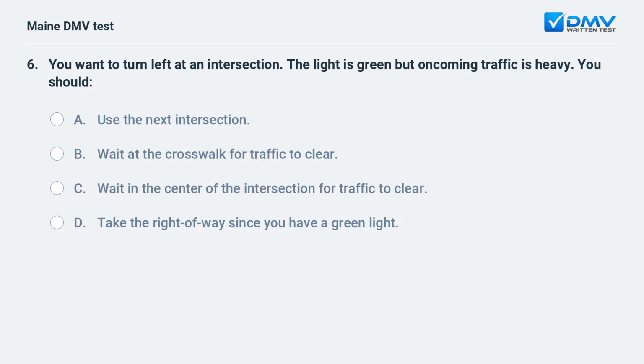You want to turn left at an intersection. The light is green but oncoming traffic is heavy. You should A. Use the next intersection. B. Wait at the crosswalk for traffic to clear. C. Wait in the center of the intersection for traffic to clear. D. Take the right of way since you have a green light.